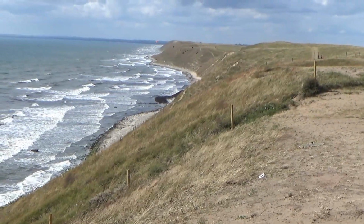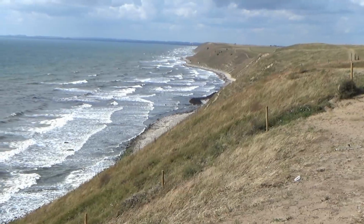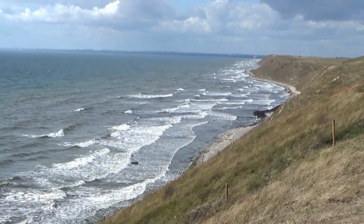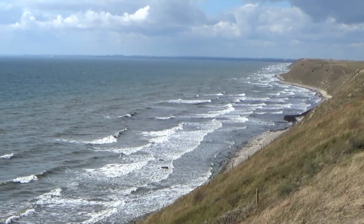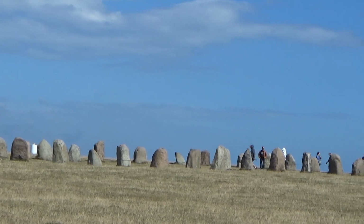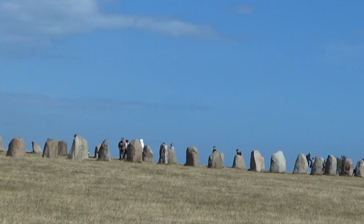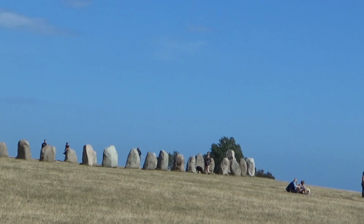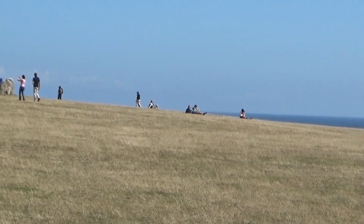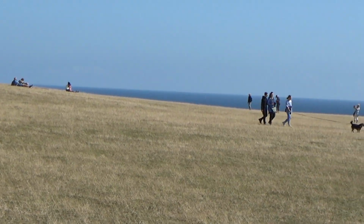So this is the area where I was hoping and expecting to see the paragliders, but unfortunately nothing here today, perhaps too windy. So what we'll do instead is go check out these ALES STENAR. As you can see, it's located very close to the sea, which really makes this a pretty special and magical location.